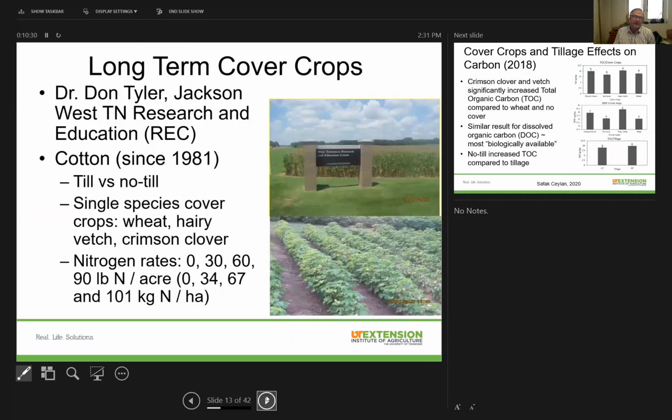So the long-term cover crop experiment was started by Dr. Don Tyler, a former colleague, since retired, back in 1981. And the treatments in this particular experiment, a very elegant experiment, are till versus no-till, looking at different single species cover crops, wheat, hairy vetch, and crimson clover, and different nitrogen rates, 0, 30, 60, and 90 pounds of nitrogen per acre. These are the numbers that we use on the papers that we write, quoted in kilograms of nitrogen per hectare.